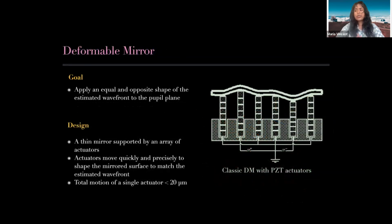Now, as I mentioned earlier, the goal of a deformable mirror is to apply the right shape in order to correct the distortion in the incoming wavefront. This is accomplished by changing the shape of the deformable mirror using these piston-like things you see in the figure called actuators. Actuators can move up and down a few microns depending on the voltage we apply in order to get the appropriate shape of the mirror to match the wavefront. And so we apply the equal and opposite shape of the estimated wavefront in order to correct for any turbulence that's there.